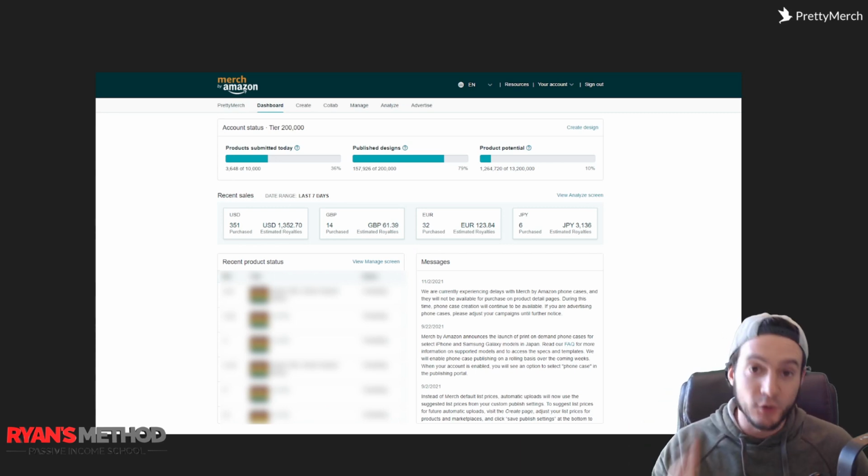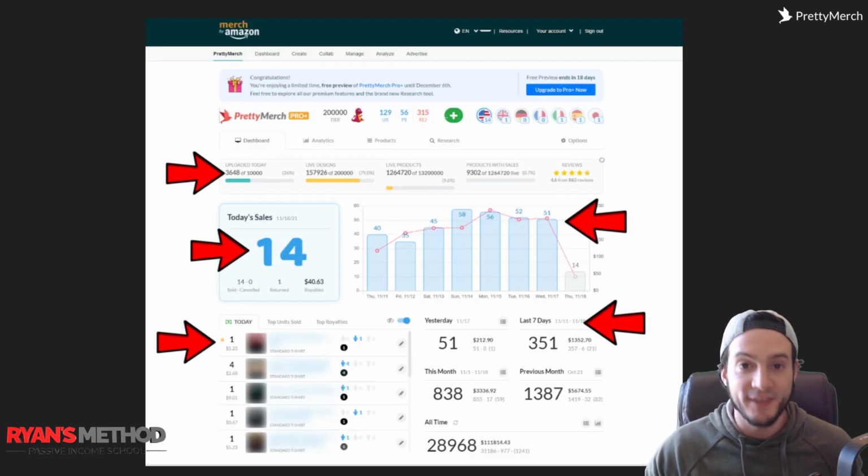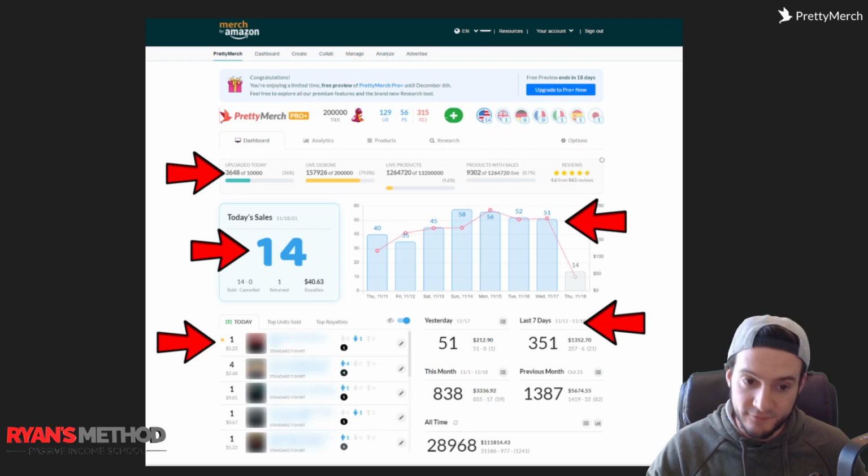This is the standard Merch by Amazon dashboard. It is better than it used to be. They've made some changes, but it's still pretty ugly when you compare it to this. This is what you see when you use Pretty Merch. Now, you don't need to pay for an upgrade to get this. This is included in the free version, okay?